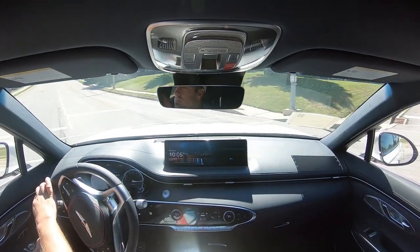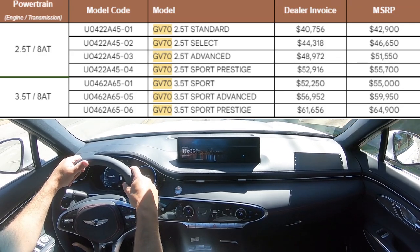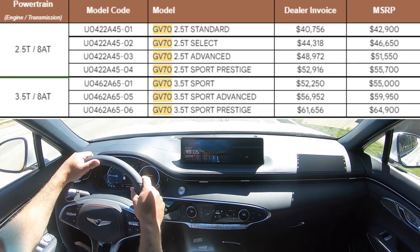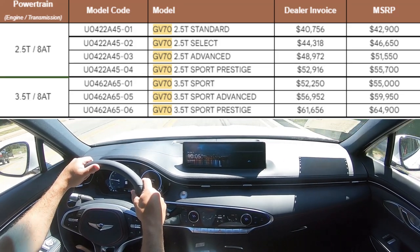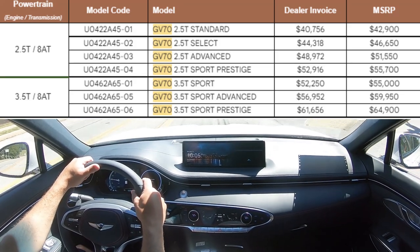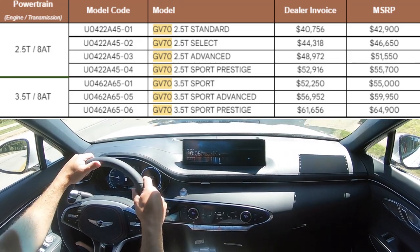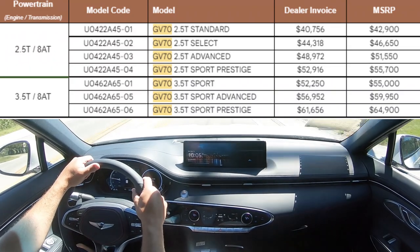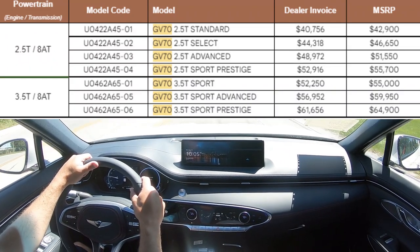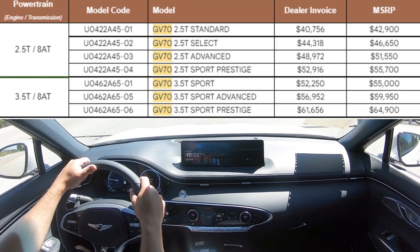And so there are several different trim levels for the 2023 GV70. So I'm going to put them on the screen for you guys. Essentially, this thing is going to start at $42,900, which, by the way, is approximately a $1,900 price bump from the 2022 model year. And then the 3.5 Sport Prestige, the top trim level, is going to go for $64,900. And if you're curious, we do have the 2.5T all-wheel drive Sport Prestige with us here today. So use that as a point of reference.